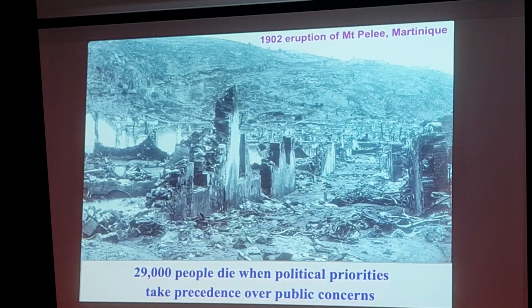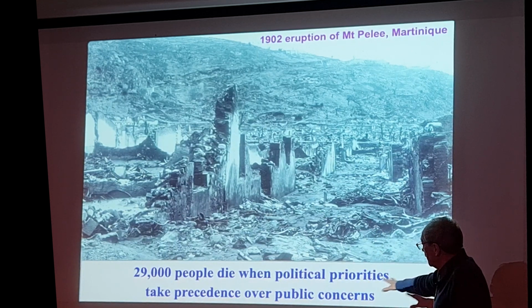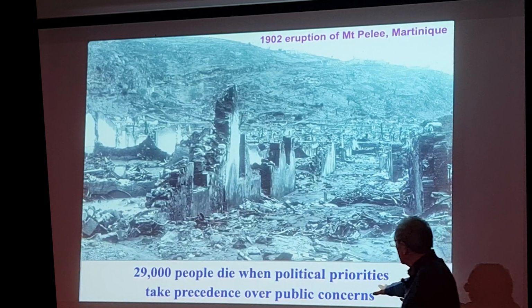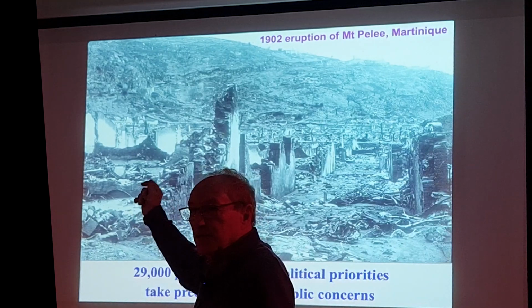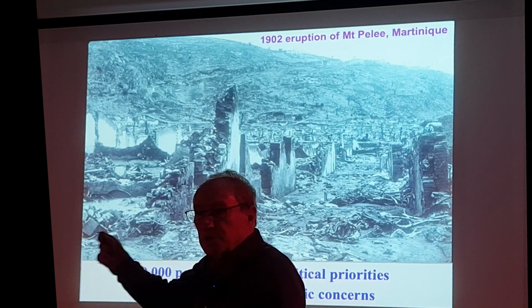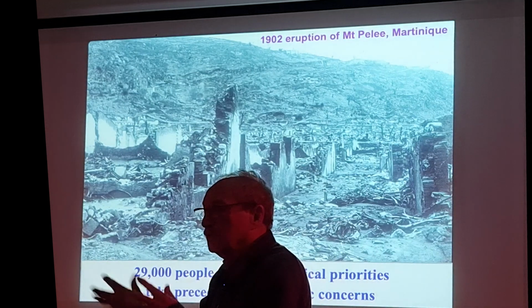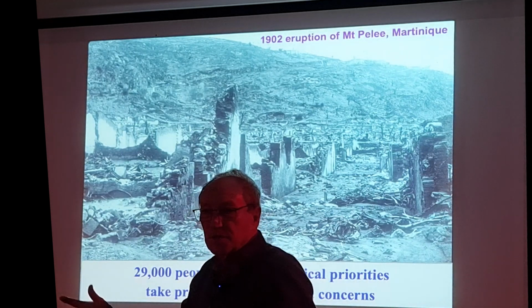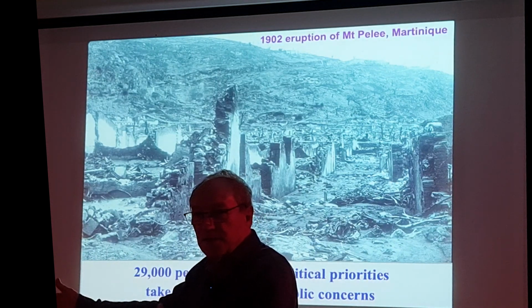This is one of the greatest tragedies in volcanic history, the 1902 eruption of Mount Pelée, when an entire town, Saint-Pierre, 29,000 people died. And it says when political priorities take precedence over public concerns, this might be a familiar story. There was an election going on in Saint-Pierre in May, and some of the engineers and a doctor in Saint-Pierre warned the politicians that they should cancel the election because they were worried because there was a lot of activity at this volcano of Mont Pelée.